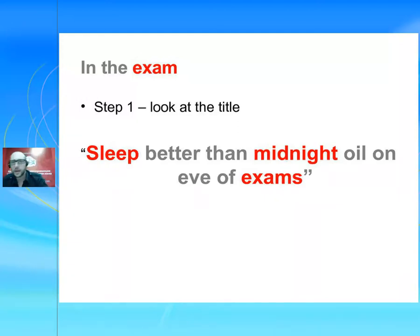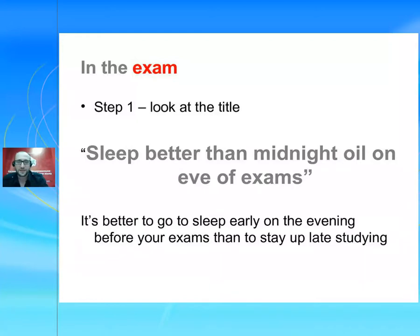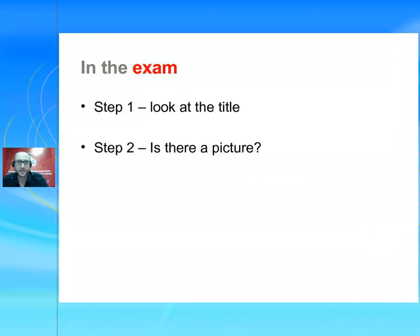Well, it might help us if we remember that, again, they're using idiomatic language and they're playing a bit with the words just in the title. And this means that it's better to go to sleep early on the evening before your exams than to stay up late studying.